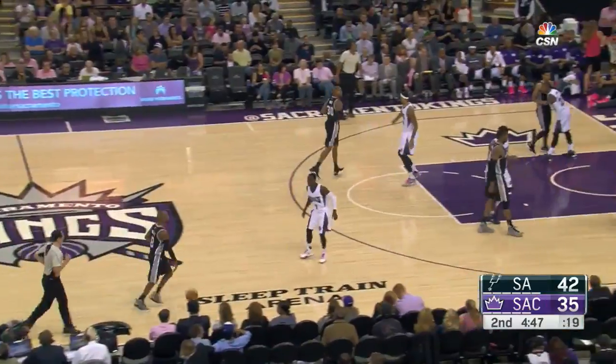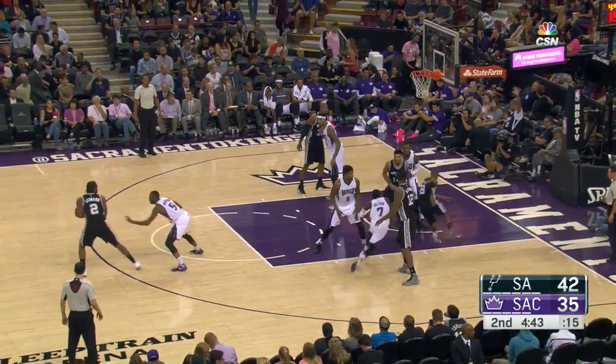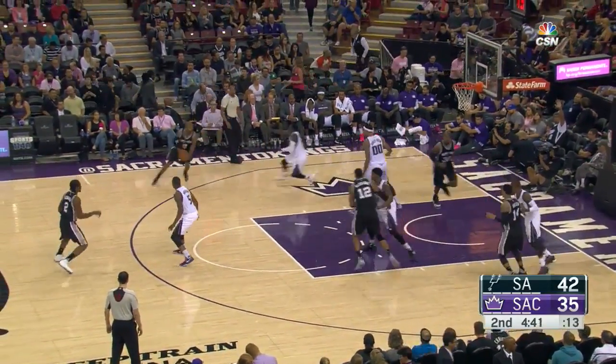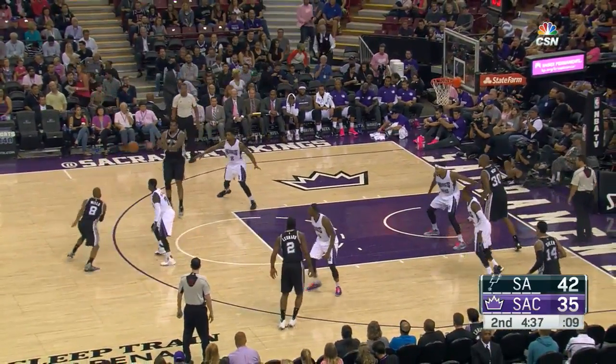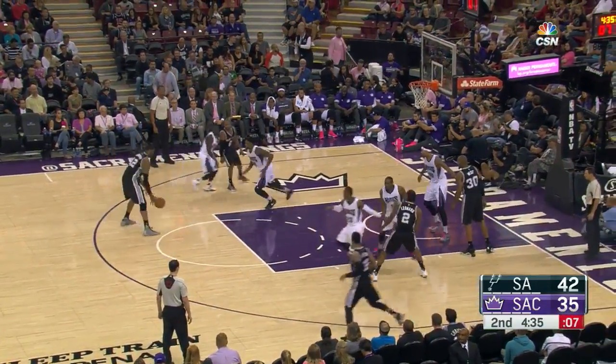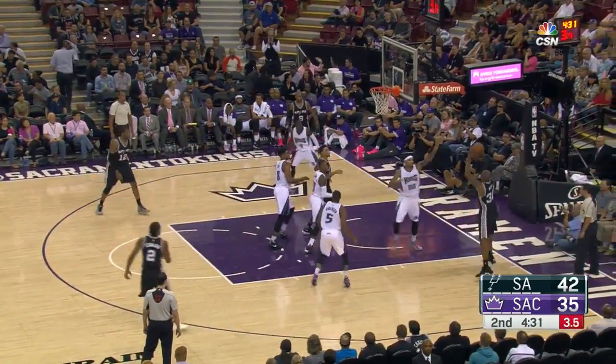Here's the loop play, which starts with a zipper cut to the top, and the point guard, here Patty Mills, will receive 3 straight screens around the world looking for a shot, but notice how well they flow into a pick and roll right after, and you'll see they eventually get a middle drive for Danny Green, who finds David West for an open jumper.